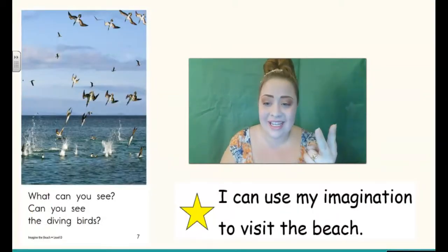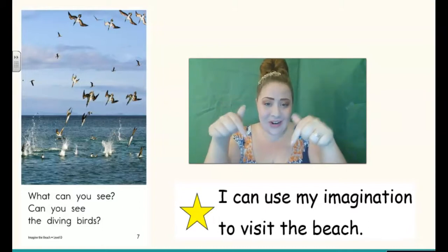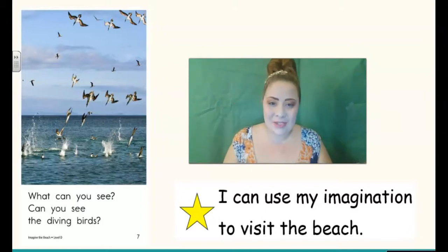What can you see? Can you see the birds diving? Do you see the yellow star? That means we have a repeated storyline. Do you remember what our repeated storyline is?